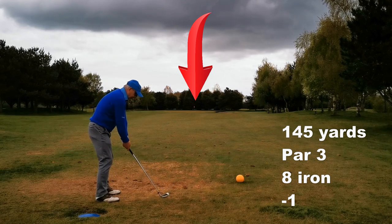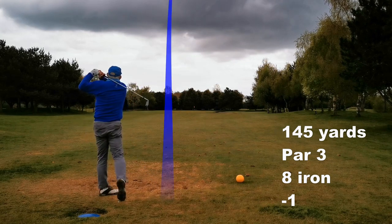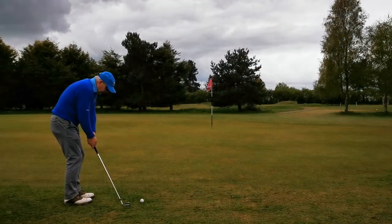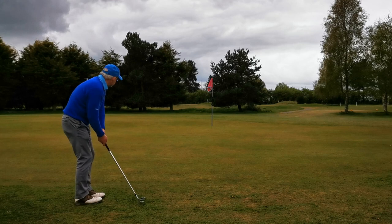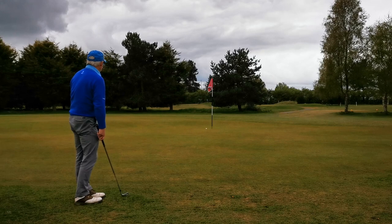Right then, second hole. I got 145 to a front flag. And I've hit this a little bit left. And looking at my setup, I've hit it where I'm aiming, basically. Looks like my shoulders are a fraction open. Just hit a little upslope short of the green, so it never got on. But that's rather tidy.